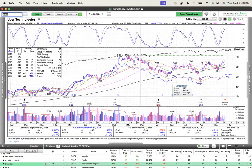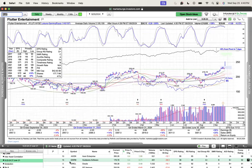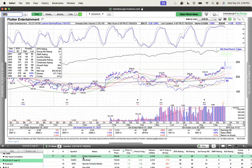Uber continues, this 75 level was a key spot, it broke back above, and as long as it can hold above the top of the base, looks good. MSTR, a decent amount of days up into 150, so pausing here at this minor resistance, but acting well. And then Flutter, which I covered.